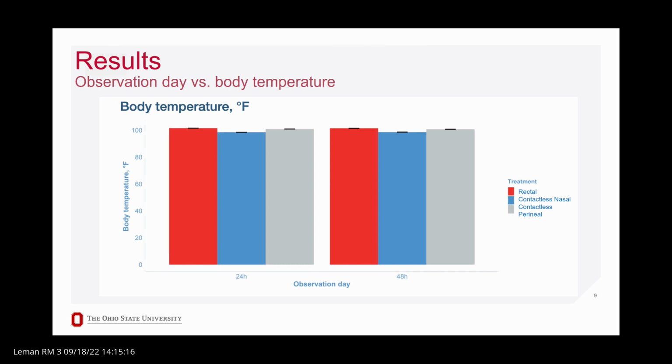So a recommendation that can be taken from this is that since they're very strongly correlated, we could potentially reduce the amount of times we're temping sows and implement temping them at 24 hours. So this would lead to earlier mitigation for potential fever and disease and increase our chances of that sow recovering.